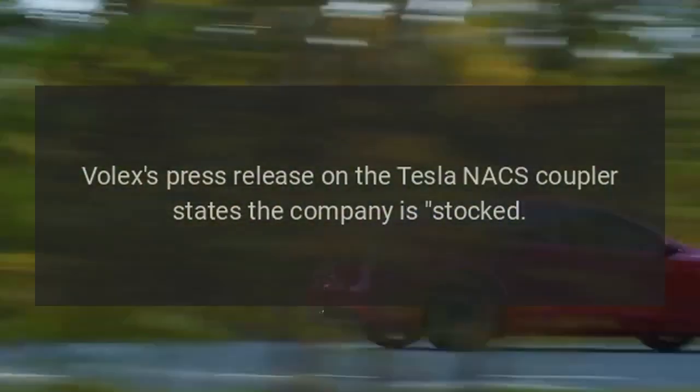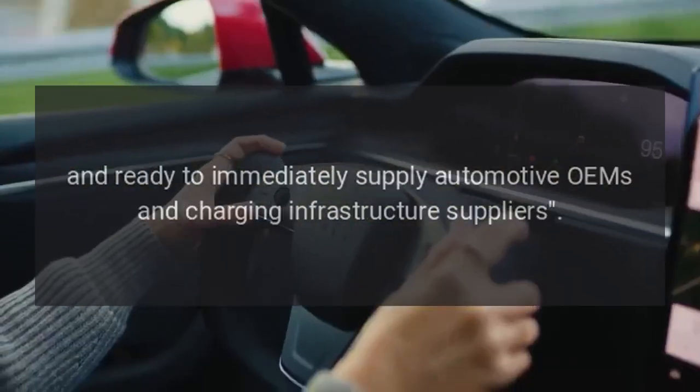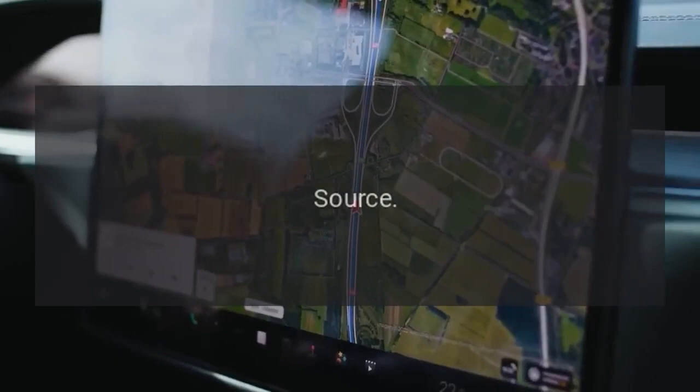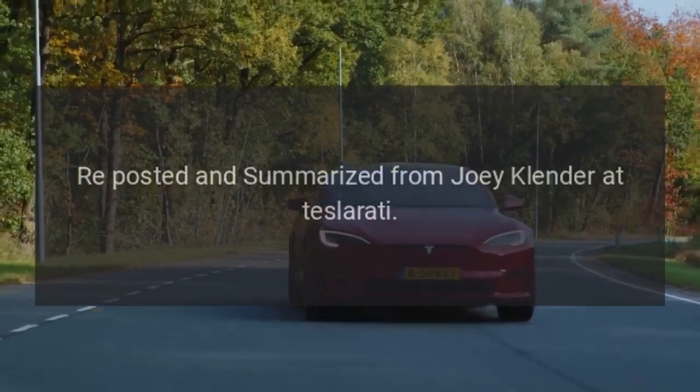Volex's press release on the Tesla NACS coupler states the company is stocked and ready to immediately supply automotive OEMs and charging infrastructure suppliers. Source: Reposted and summarized from Joey Klender at Teslarati.